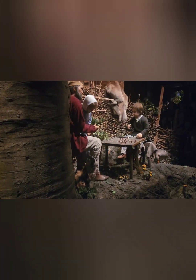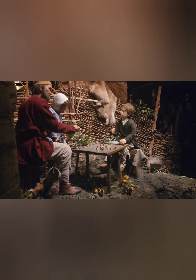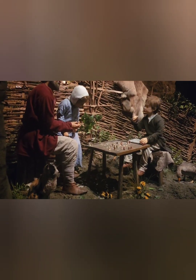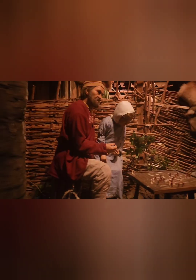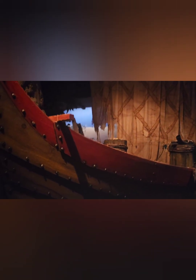Let's go back towards the river where big trading ships have come up from the North Sea. Here, traders are unloading their goods alongside fishermen cleaning their catch. Goods and raw materials from across Britain, as well as rare and valuable items from further afield, were brought into JORVIK here. Iron alloy bars from Britain alongside amber, sharpening stones and walrus ivory from Scandinavia, and good wine from the Rhineland. JORVIK was truly bustling, a vast international trading centre.